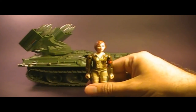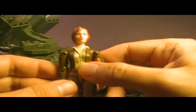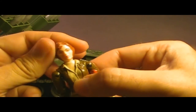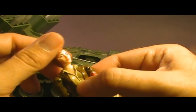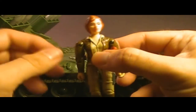Now, let's take a look at the action figure. As you can see, she's about a B-cup. Cover Girl had the standard articulation for G.I. Joe action figures in 1983, which meant that her head could turn side to side. She did not have the ball joint in her neck that later action figures would have, which would allow them to look up and down. In 1983, they could just turn their heads side to side like that.